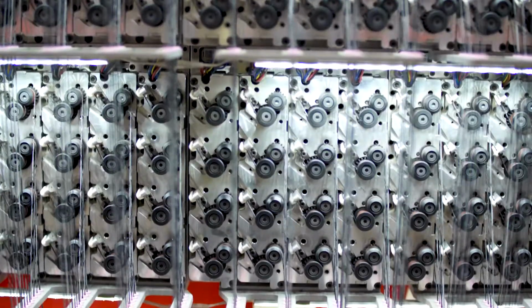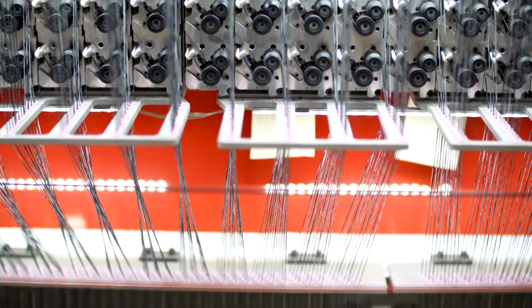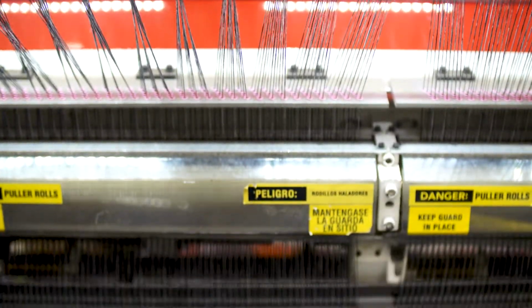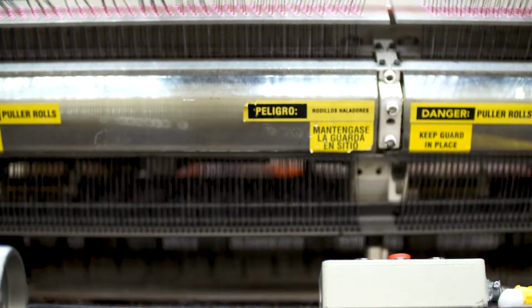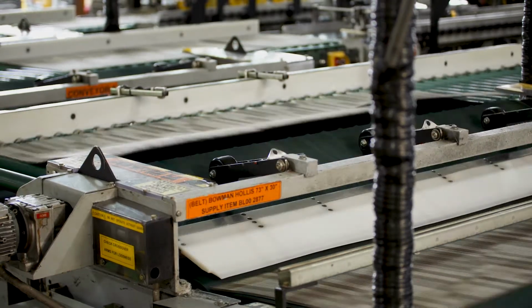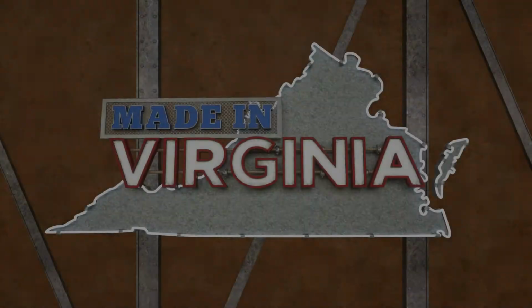Since the mill's founding in 1935, the highly skilled mill workers here have embraced James Lee's motto of quality first, then yardage. And that legacy continues today with innovative, award-winning 21st century products, all made right here in Virginia.